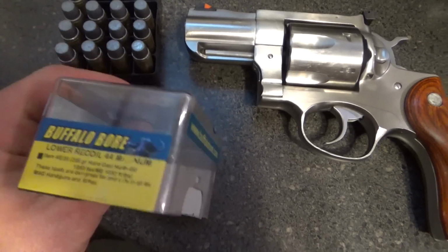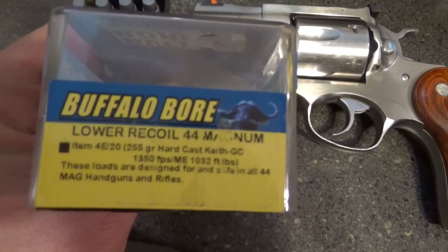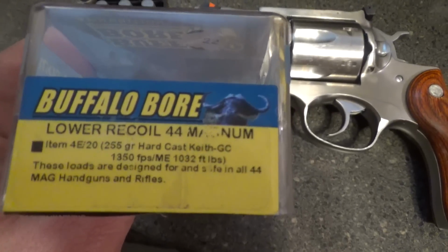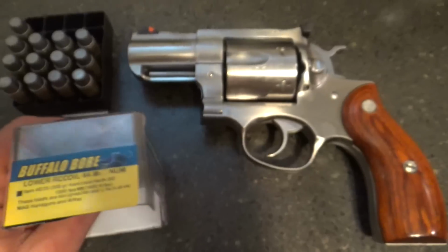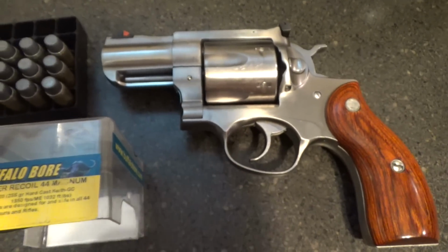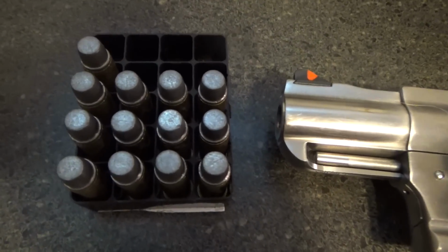And we're going to be shooting something we've shot on the channel before, one of my favorite 44 Magnum loads, the low recoil 255 grain hard cast from Buffalo Bore, a Keith gas check bullet. It's supposed to go 1350. We're going to see what it actually gets out of this little barrel. And we're going to do a pretty cool penetration test with a whole bunch of stuff.